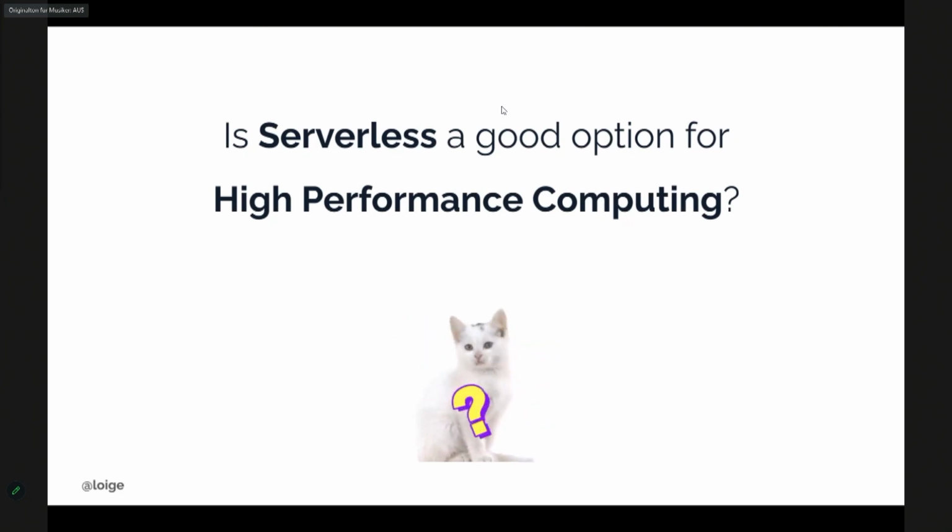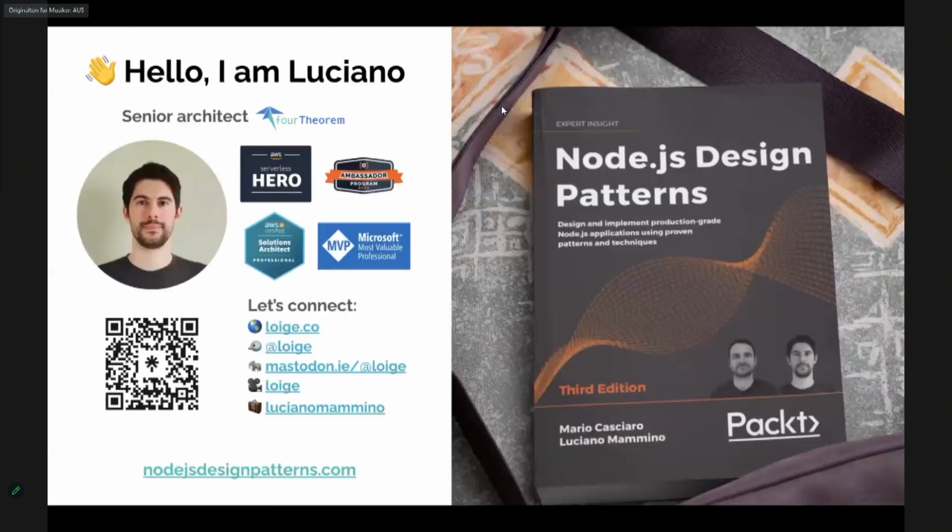And today I want to explore a use case that I had the pleasure to work with, where we actually ended up using serverless for a high performance computing use case in the financial industry, and the different pros and cons that we figured out, and the whole story on how we built the first prototype, what worked, what didn't work, and eventually what we ended up with in production.